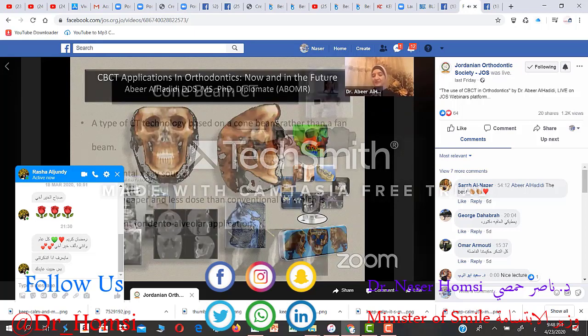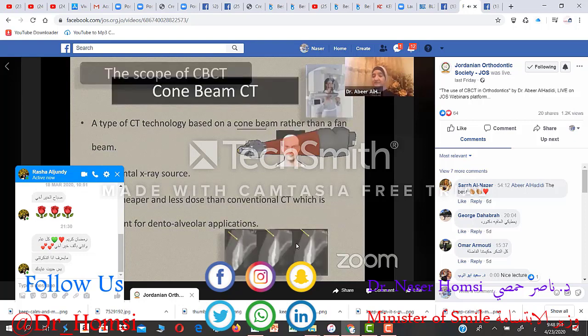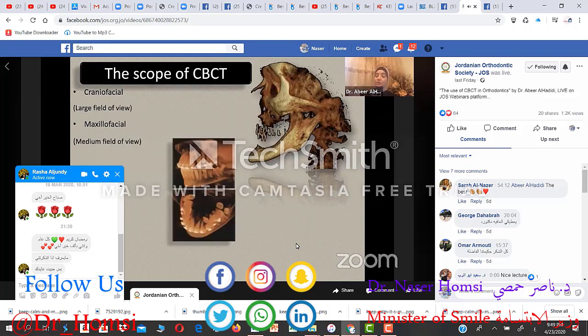So زي ما حضراتكم عارفين, CBCT is a technology that is based on a wide cone beam rather than a shallower flat fan beam. It uses an X-ray source. It's much cheaper, more prevalent, and gives a lower dose of radiation as opposed to a multi-detector conventional CT scan. And that makes it really significant for dentoalveolar applications. The field of view of CBCT is very flexible as well, وهاي شغلة كتير مهمة. يعني you could actually capture as big as a large field of view, which would have the whole craniofacial area in the field, or you may go with a maxillofacial field of view اللي هو أصغر شوي that contains the maxillomandible.